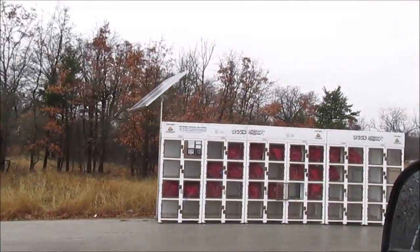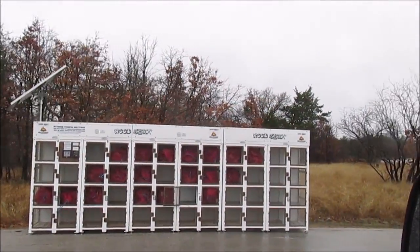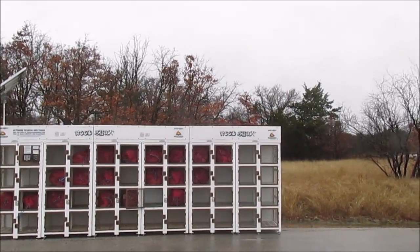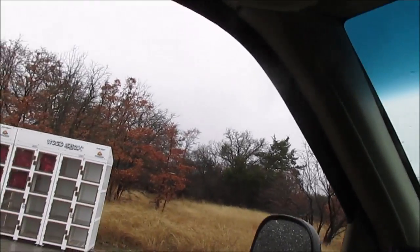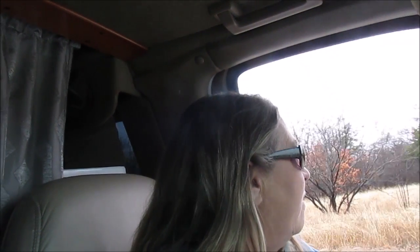So this is something new that the Texas State Parks have started doing. They have these little vending machines for firewood. Seems rather silly to me. They do not allow you to pick up any downed wood in any state park that I know of. So you have to pay 12 bucks for a bag of wood. So I passed on that anyway. I think it's going to be too wet to mess around with it anyway.